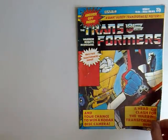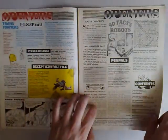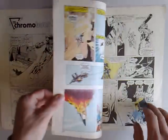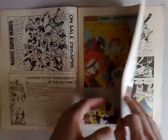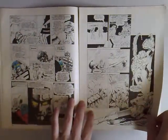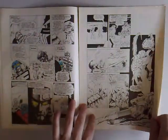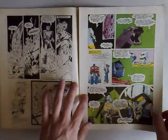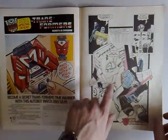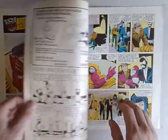You see it's got a free Transformers badge. I don't have the badge because this issue wasn't in fact mine. I did get these from a comic shop in Kingston, I believe. So here we go. And that might have been the end of the story. Oh no, here we go. This is the end of part 3, where Brawn and Starscream face off.